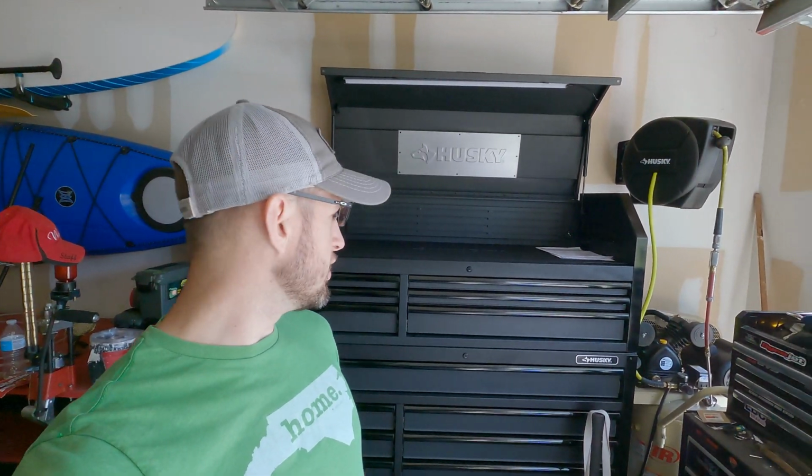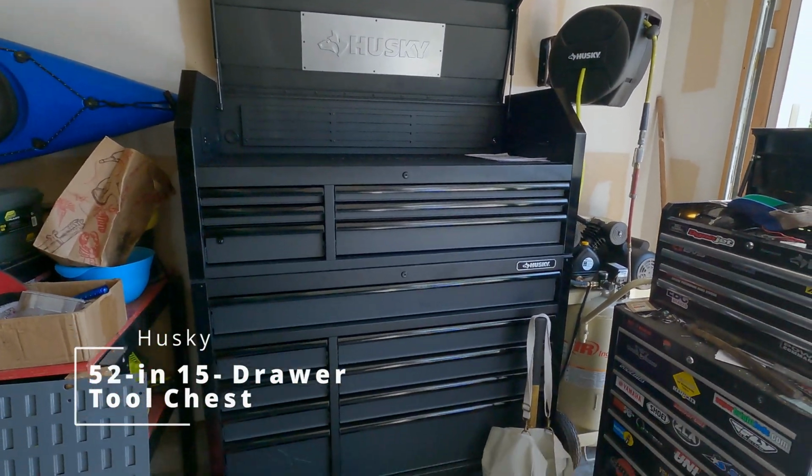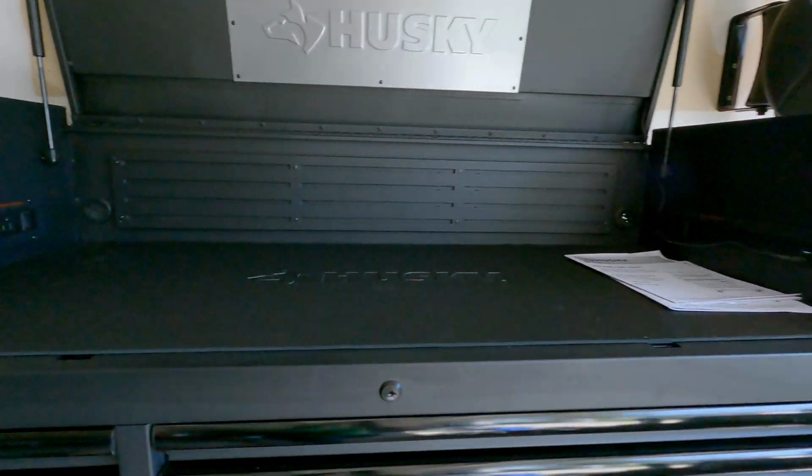I'm Chris. Today we're going to talk a little bit about a new purchase I made and the effect it had on the vehicle, and I'll explain that in a minute. Today is a new toolbox day actually. As you can see behind me, we got this new large Husky toolbox. Pretty awesome, lots of space. Includes a light on the top, power outlets.